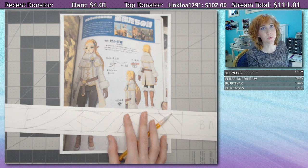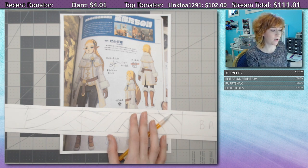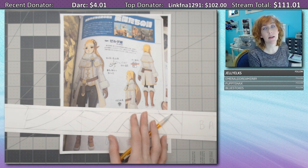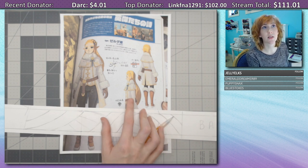Yeah, the book is not available in the States as of yet, so it's harder to come across scans for now. Yeah, these are in Japanese. I don't know if there's an English version of this book or not. It might just be Japanese, but that's where this is.